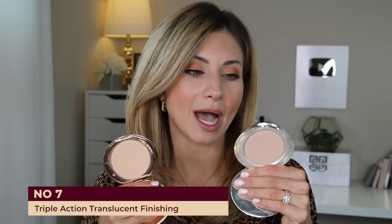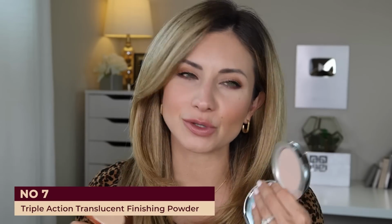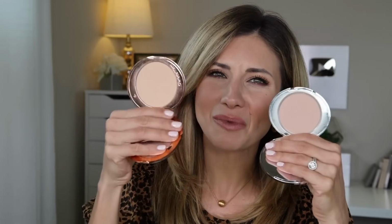It kind of erases them, as does its dupe counterpart, the number 7 Lift and Illuminate Triple Action Powder, translucent finishing powder. If you've been here for even six months or a year, you know my love for this powder runs deep. This is a good powder. This is good. And I actually would say I love this one even more than this one. This is great, but this is even a little bit better.